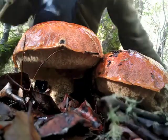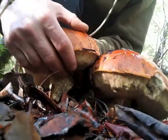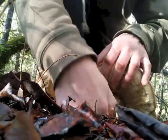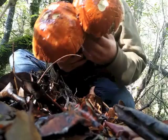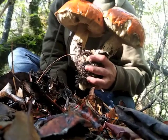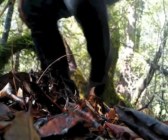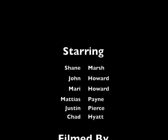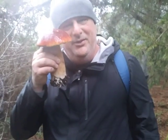I wanted to go ahead and do a nice reveal video on these because these are some of the largest ones I've ever seen. Oh my goodness. Look at that. These are massive. There's a lot of weight on these suckers. That is so cool. I'm going to try and get this home in one piece because this is neat. My little friend.